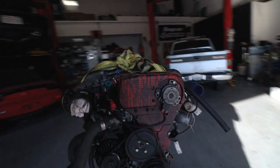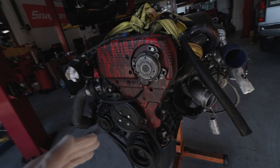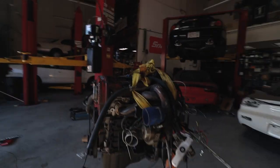Here she is in all her glory. I feel like we've done this before. This time it'll be a bit better. We just came to drop it off, so we'll make a continued video on maybe disassembly and see what it's got inside.